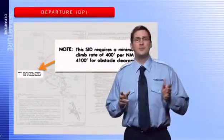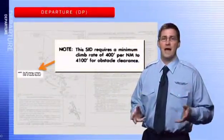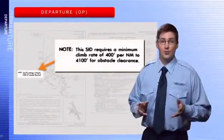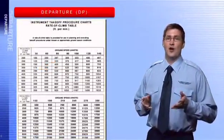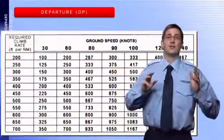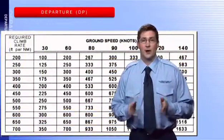Now, since your vertical speed indicator shows feet per minute and you need feet per nautical mile, you must use a conversion chart. Now, there will be a conversion chart provided with the FAA test questions. This is an instrument takeoff procedure conversion chart that you can see right here. This chart converts feet per minute into feet per nautical mile, and it's based on ground speed.